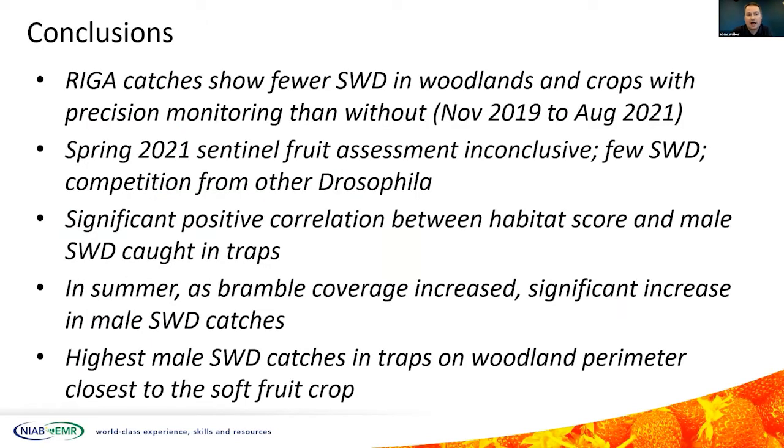So to conclude, our Riga trap catches have shown fewer SWD in woodlands and crops where there's precision monitoring than without. And that's from November 2019, when precision monitoring traps were deployed, till August 2021. Our spring Sentinel fruit assessments are inconclusive again, due to few numbers of adult SWD emerging from the fruit and much higher numbers of other fruit fly species, which we think outcompeted them again in the fruit at the larval stage. We found a significant positive correlation between the habitat score and the male SWD caught in the traps.